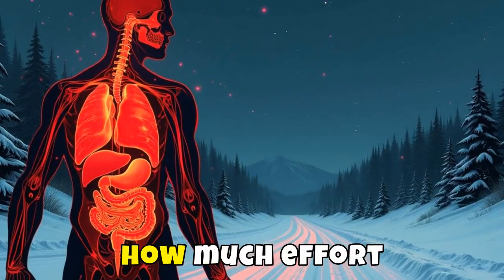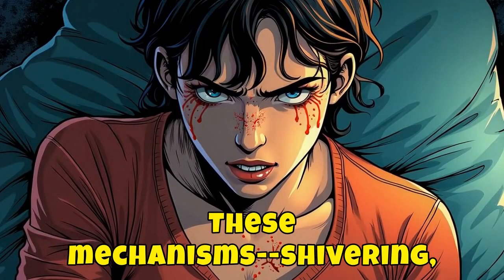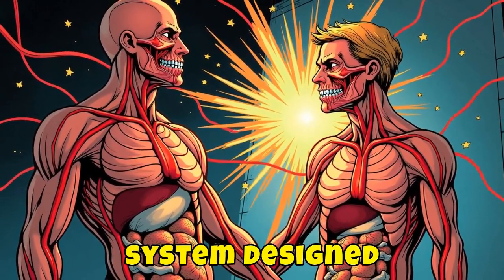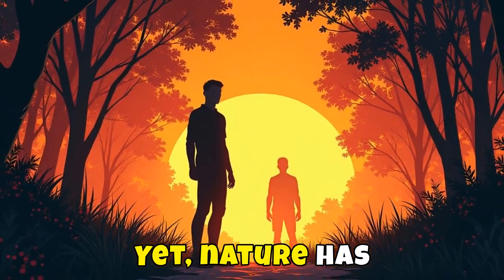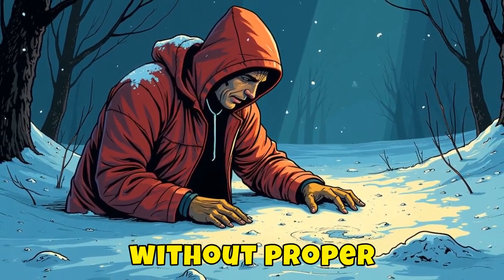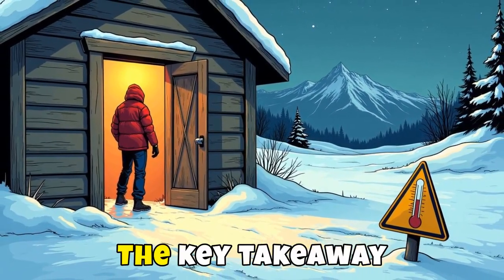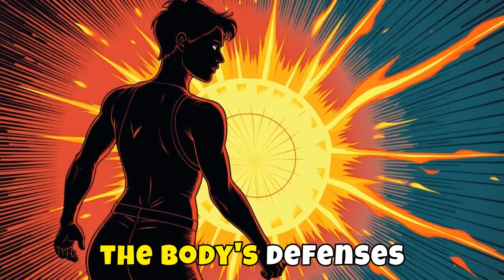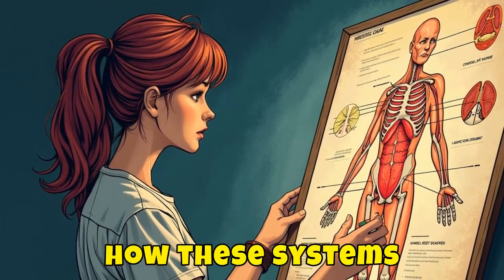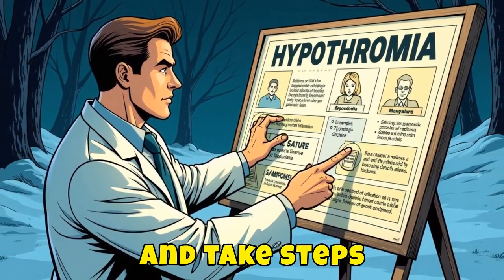It's incredible to think about how much effort the body puts into fighting hypothermia. These mechanisms, shivering, blood vessel constriction, and hormone release, are all part of an intricate system designed to keep us alive. Yet, nature has its limits. The body can only do so much, and without proper protection like warm clothing and shelter, hypothermia can become life-threatening. The key takeaway is that while the body's defenses are powerful, they're not invincible.